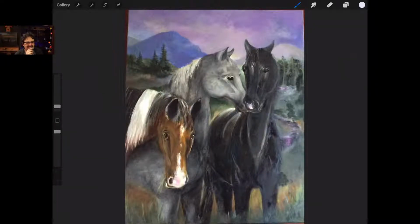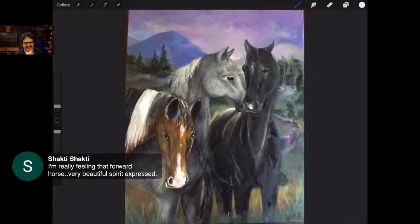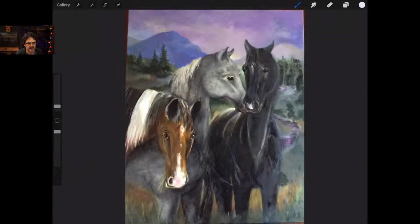Yeah. Look at that forward horse. You walked by that guy and you didn't have anything. You're going to turn back around, get in your car, drive 30 miles to the grocery store and buy a bag of carrots so you can come back and just give it to him. Look at those eyes. Look at those eyes.